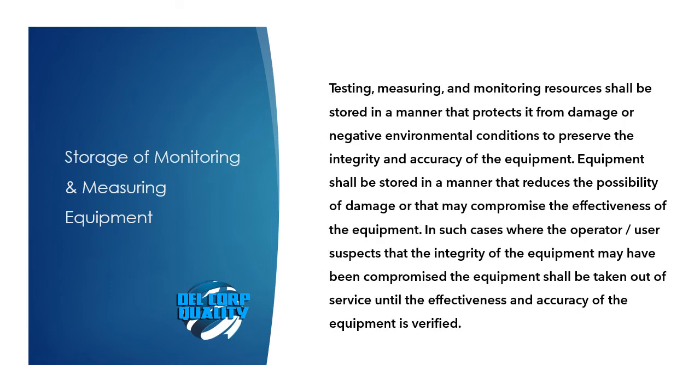Testing, measuring, and monitoring resources shall be stored in a manner that protects it from damage or negative environmental conditions to preserve the integrity and accuracy of the equipment. Equipment shall be stored in a manner that reduces the possibility of damage or that may compromise the effectiveness of the equipment. In such cases where the user suspects that the integrity of the equipment may have been compromised, the equipment shall be taken out of service until the effectiveness and accuracy of the equipment is verified.